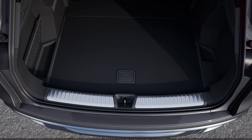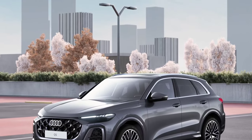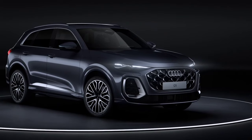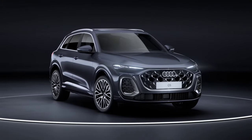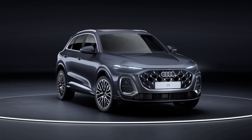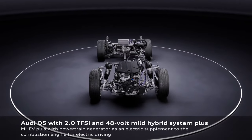Two plug-in hybrids based on the 2.0-liter petrol engine will follow in 2025. They produce 299 and 367 PS and will have an electric range of more than 50 miles. The old Q5 had a range of 37 miles.